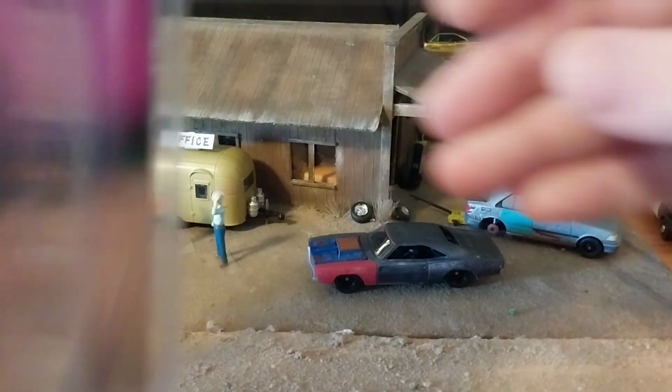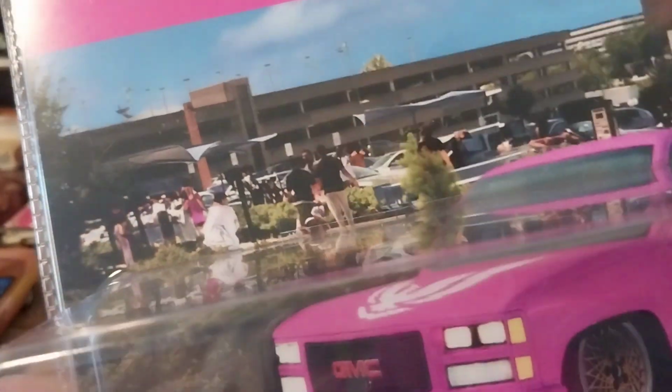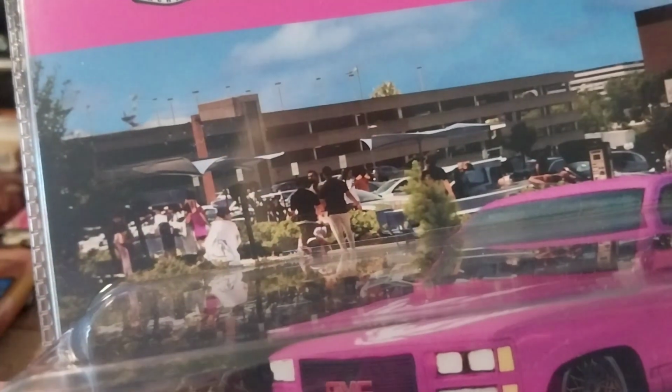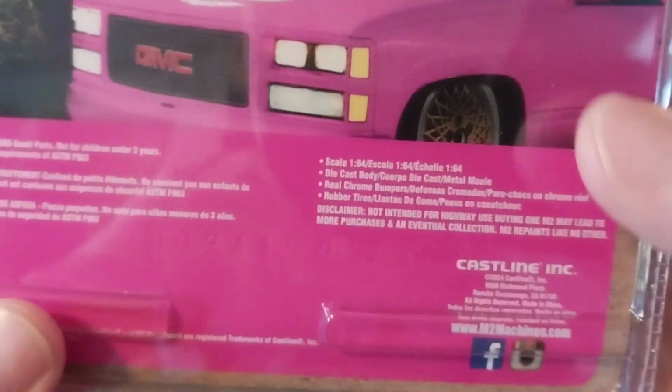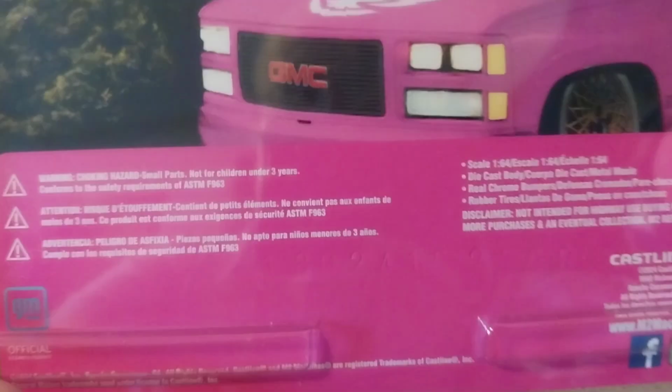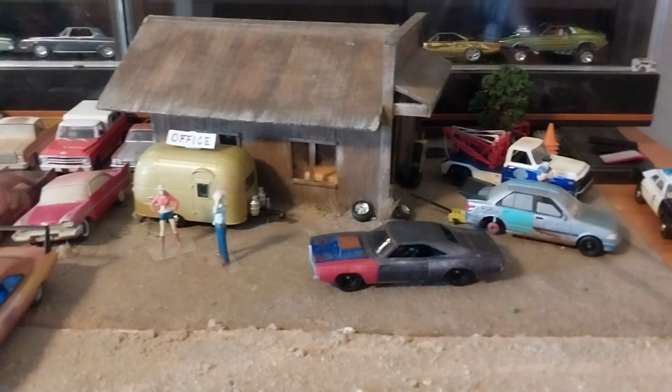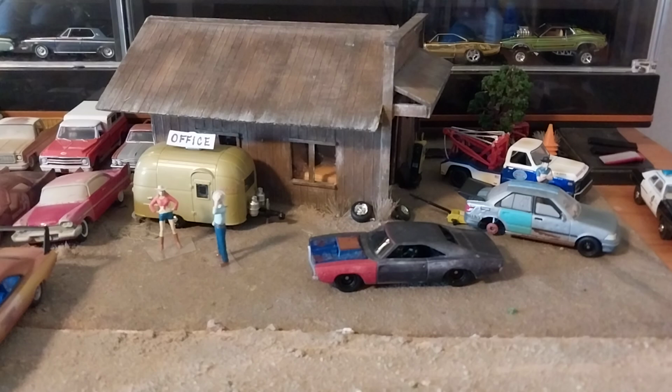So anyways, I'll show you the card art. I think that's like a computer art print of the truck, and that's actually a real photo of like a car show somewhere. And then on the backside, same thing, with warnings and stuff like that for choking hazard and your copyrights and all that other stuff. So that's the first one. Now we'll keep on with the diorama trend.